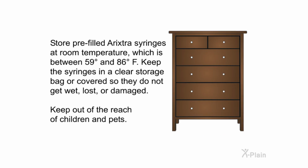Store pre-filled Arixtra syringes at room temperature, which is between 59 degrees and 86 degrees Fahrenheit. Keep the syringes in a clear storage bag or cupboard so they do not get wet, lost, or damaged. Keep out of the reach of children and pets.